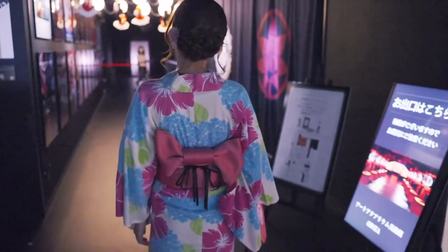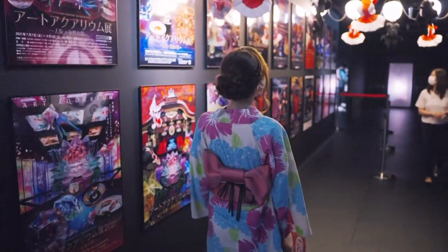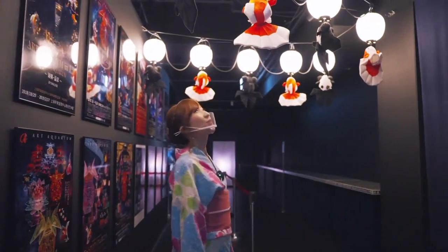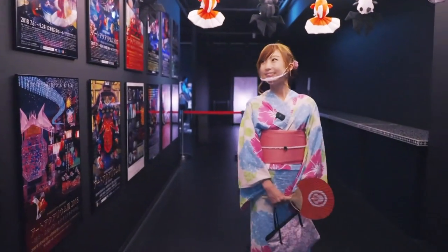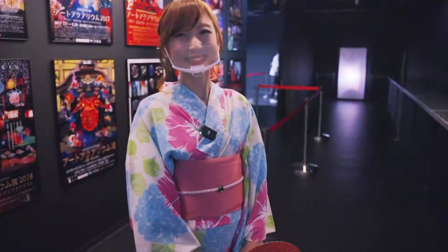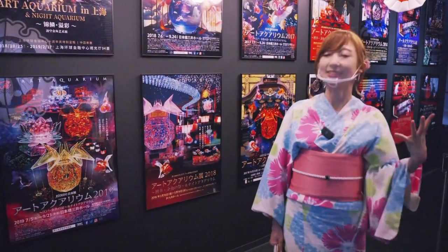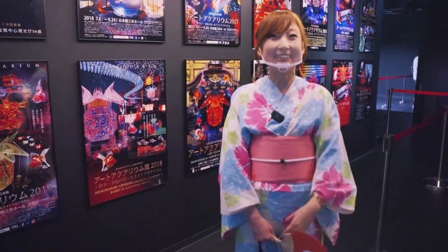Now we are at a gift shop. This is a very cute goldfish stuffed toy. Kawaii ne, hanging. So this is the end of the art aquarium. Yes. And yeah, how can I say? I used lots of my senses, like five senses. Smell, hearing, eyes, and lots of feelings I used, and yeah, very touched.